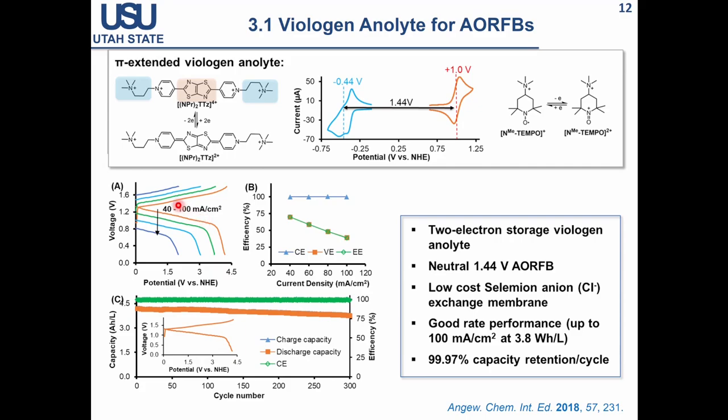Actually, this battery showed good performance at current densities between 40 to 100. And it also showed good capacity retention. You can see that after 300 charge-discharge cycles, we obtained 99.97% capacity retention per cycle.